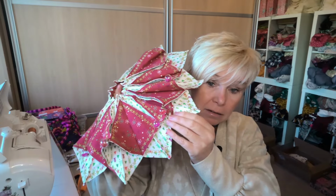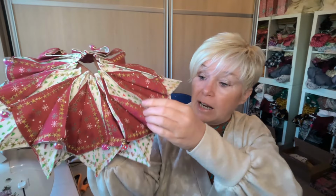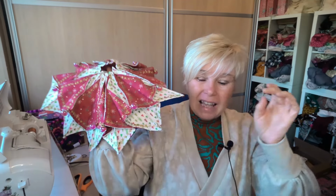But I think I did it from a pattern, and if I can find a YouTube sew along, I'll pop the link, and I'll pop the link for the pattern that I used as well. It isn't a quick make, but it's one that comes out year after year. And I also put some little baubles on the end there as well. Yeah, so we'll take a photo of it.